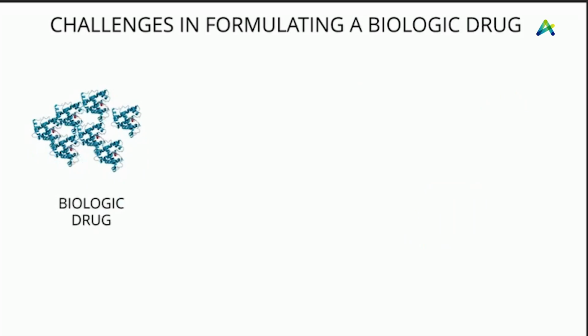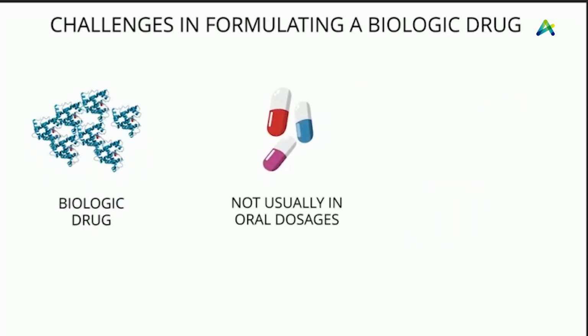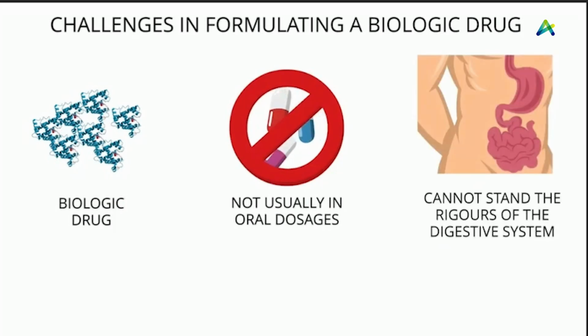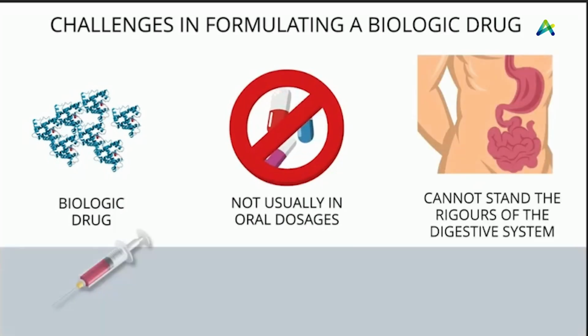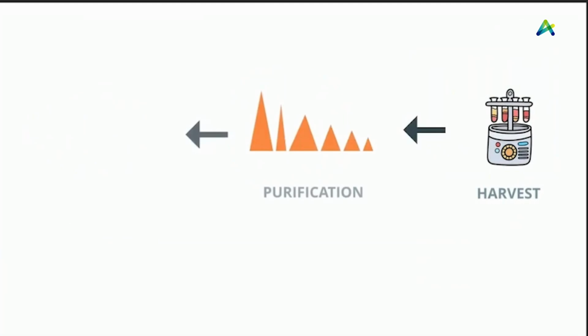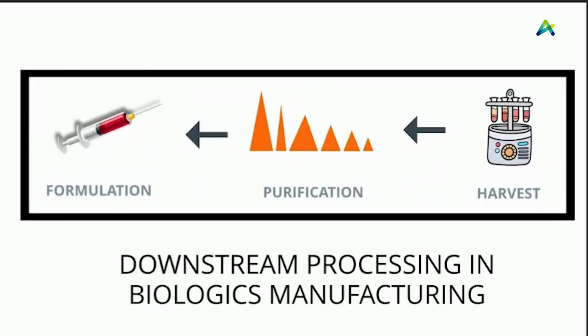And most protein-based biologic drugs cannot be taken orally because the stomach acids would destroy the protein. Instead, they have to be formulated as injectables, given intravenously or into the muscles, or as aerosolized nasal sprays. Through harvest, chromatographic filtration, and formulation, downstream processing converts a biomolecule into a finished biologic drug.